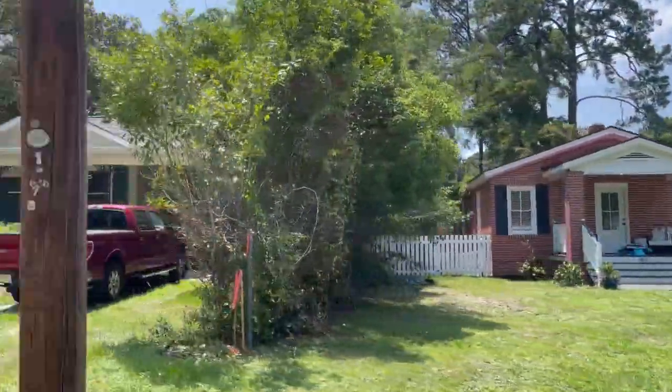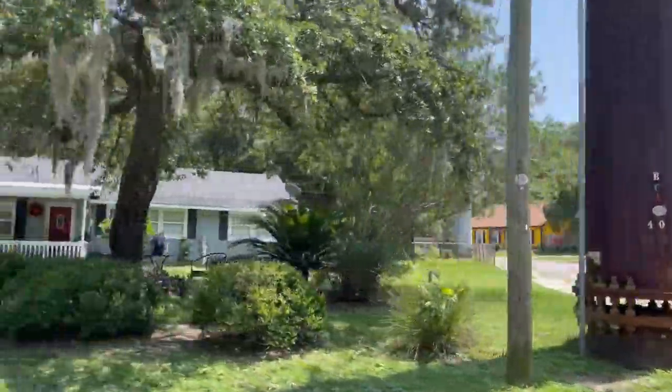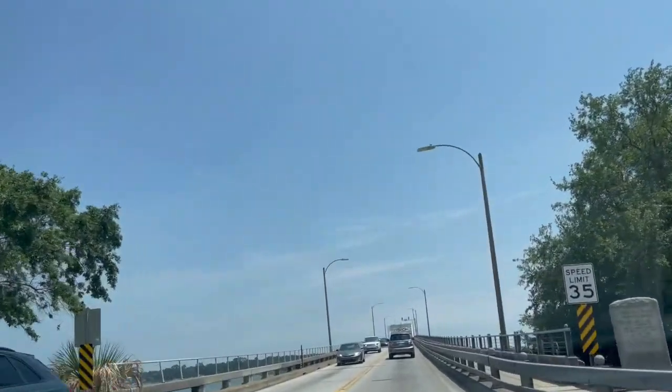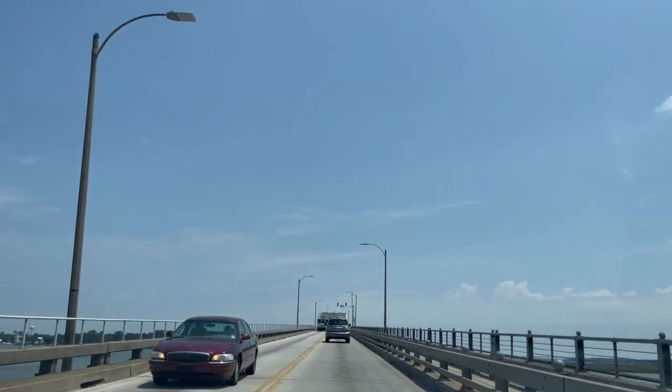As you can see, there is a wide variety of homes here. Prices range from about $300,000 to $500,000. Okay, one last stop. I'm going back through downtown and heading over the bridge.